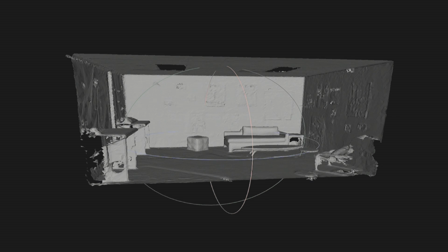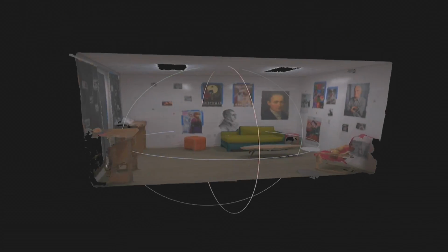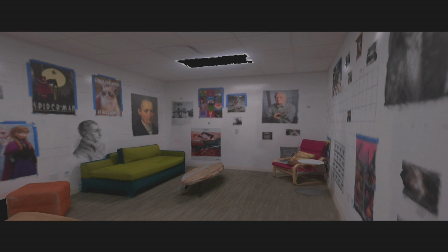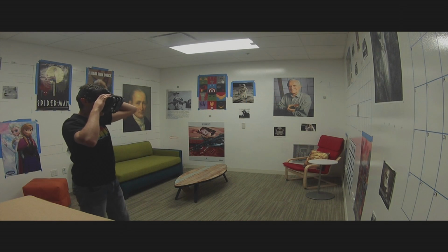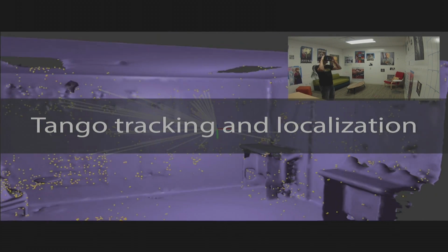So once we can build these meshes on device, we can start pulling in other parts of the Tango stack and building immersive applications with them. Here's an example of that. This is a mesh generated with a Tango device. This is what it looks like when we apply the colors. And here is me inside that same space, wearing a Tango device inside a plastic headset.